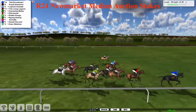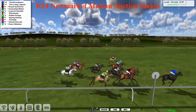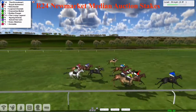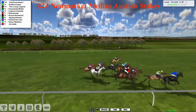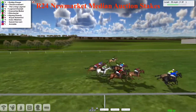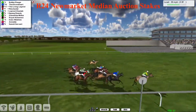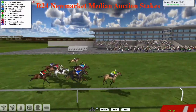So it's Ty Braveheart now kicking back on and going a few lengths clear. The Living Legend now looking at moving forward, as is Royal Alchemist again after briefly dropping out. Lopinot Cheetah, Ribchester's there as well, and coming up on the rail is Baton Rouge. That one's really moving forward for Paul Rhodes now into second place and challenging Ty Braveheart as they go into the final two furlongs. Ty Braveheart's not been passed yet but is about to be by Baton Rouge, who now goes into the lead. Living Legend is struggling to go with him at the moment but starting to pick up. Ribchester's trying to get going, but some of them are going to have to get going quite quickly to catch Baton Rouge, who's stolen a march on them as we go in the final half furlong.